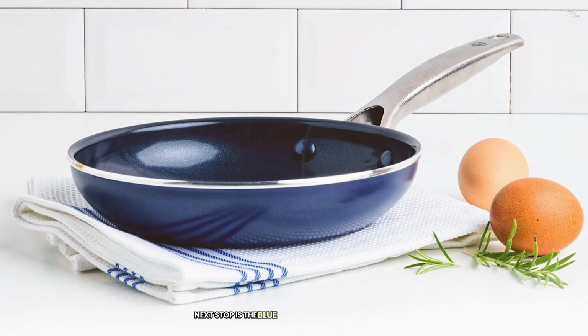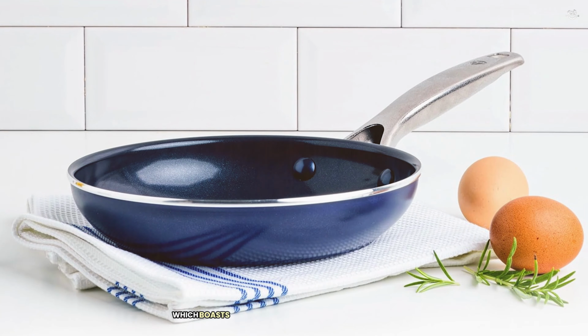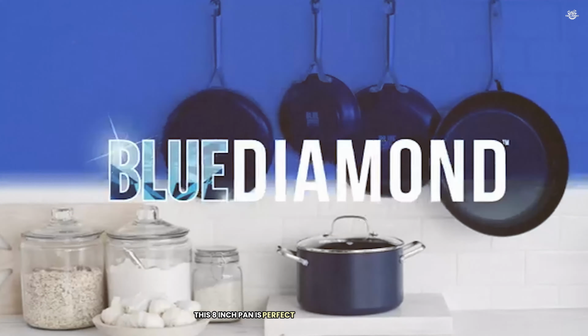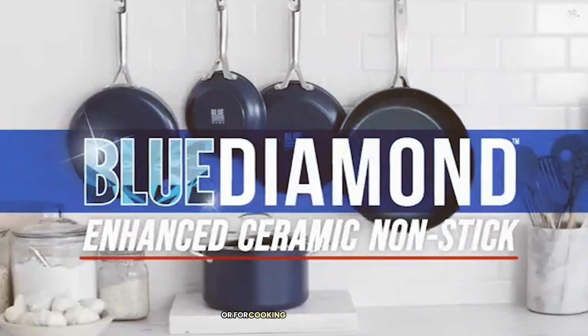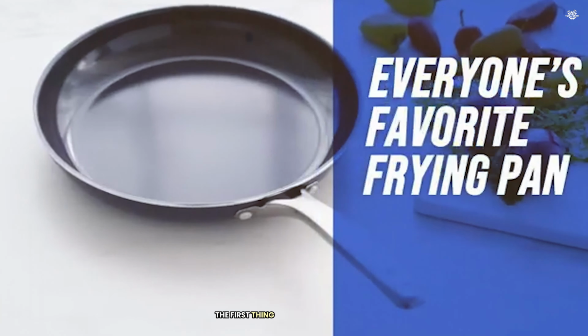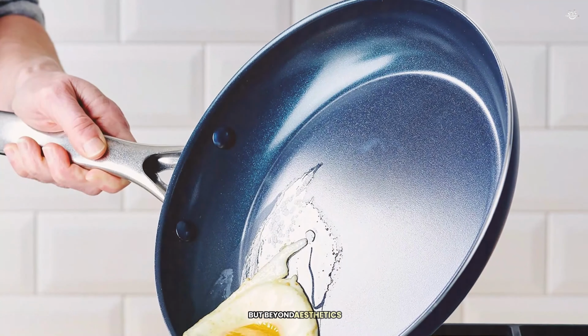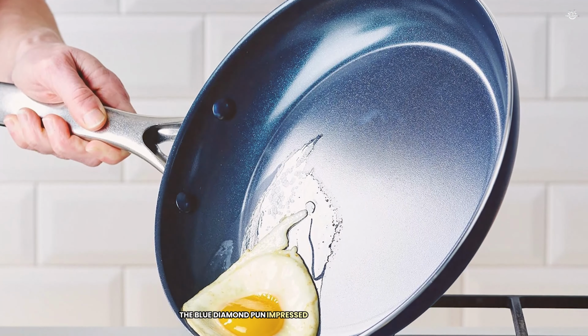Next up is the Blue Diamond Ceramic Frying Pan, which boasts a diamond-infused ceramic non-stick coating. This 8-inch pan is perfect for smaller households or for cooking individual portions. The first thing I noticed about this pan was its striking blue exterior. But beyond aesthetics, the Blue Diamond pan impressed me with its performance.